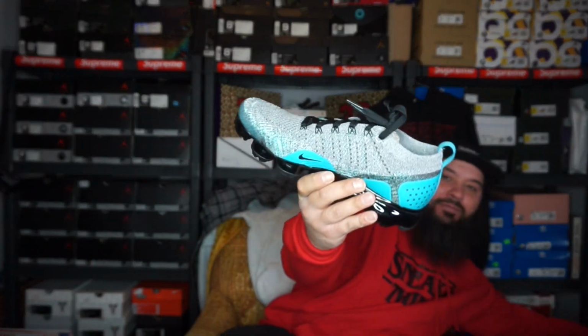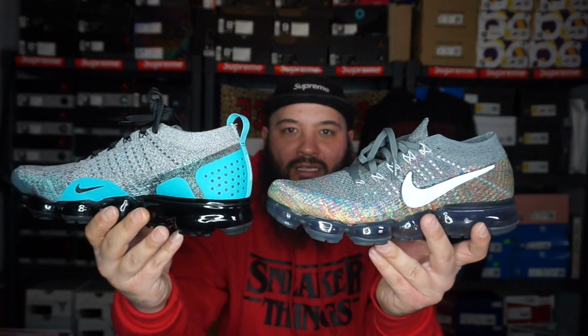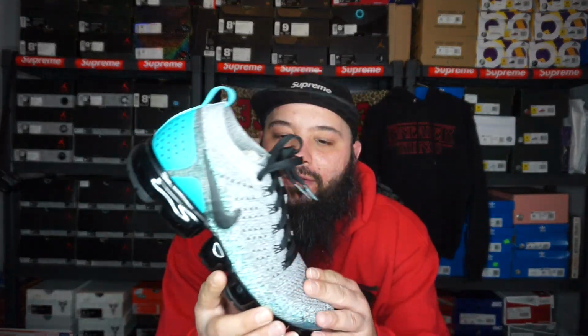I actually have my kaleidoscope ones here. So aesthetically, it looks very similar. It actually looks like it's definitely a higher cut sneaker too. If you look at them side by side, there's definitely a higher cut, and I think I actually like that it's a higher cut. The one problem I have with Vapormaxes is rocking them with jeans. So I think the higher cut may actually make these an easier sneaker to wear with jeans.